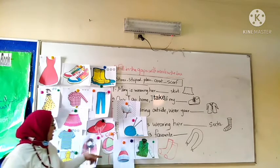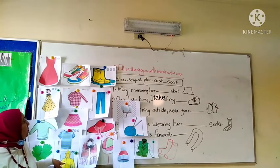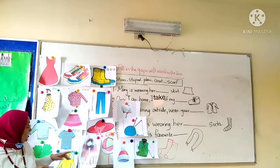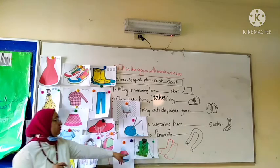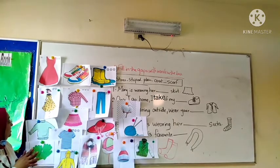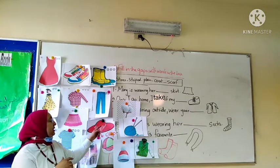Like what? Like the gloves, ice caps, scarves, and sometimes the coats, and you have here coats and boots also we used to wear in the winter. Also we can use the jackets and sweaters in the winter. But we have other things we can wear in the summer, like the cap and like the hat.